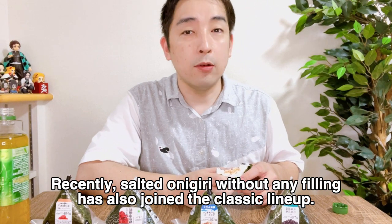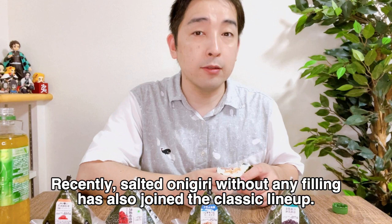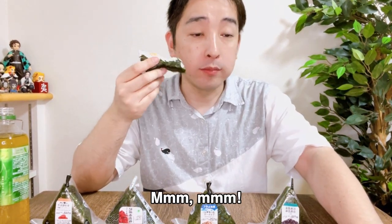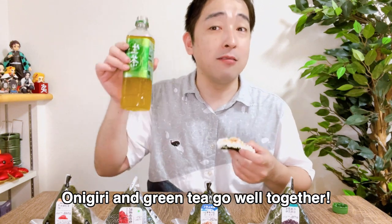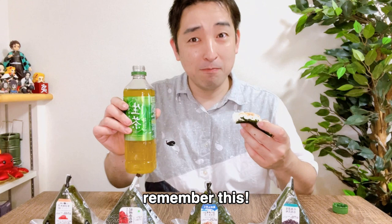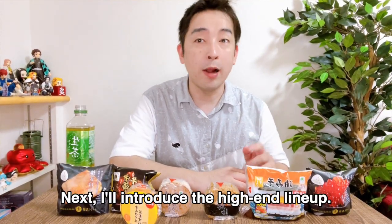Recently, salted onigiri without any filling has also joined the classic lineup. Onigiri and green tea go well together. Remember this.